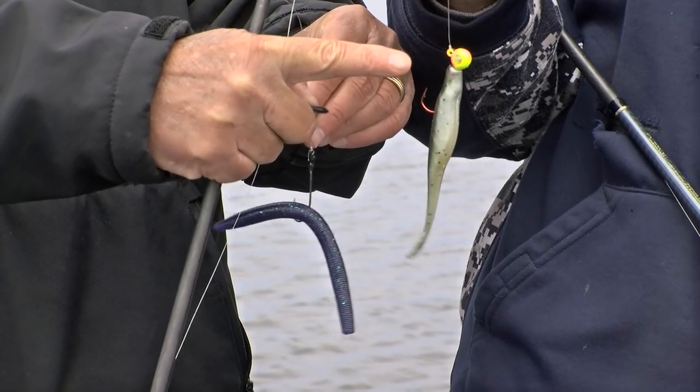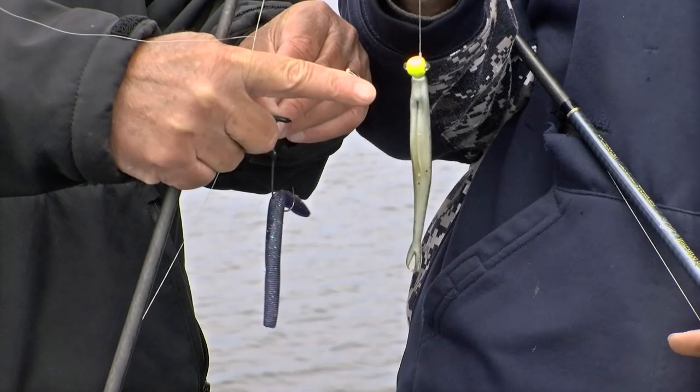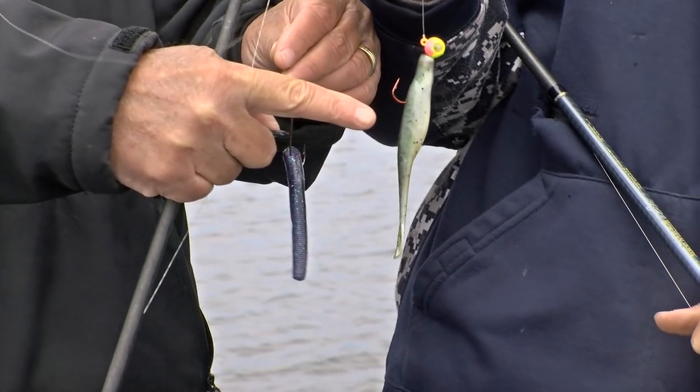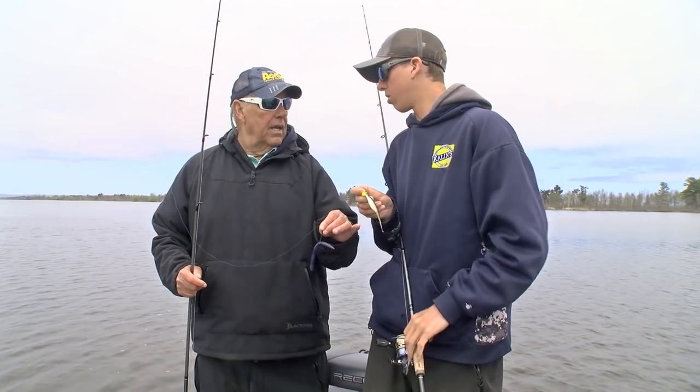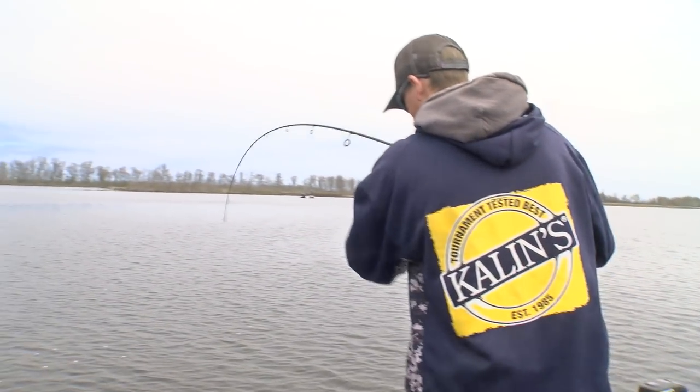Okay, and you're going to start out with a Google Eye jig and a jerk minnow, huh? Yep. Jerk minnow, quarter ounce Google Eye jig. A lot of times that'll really get them to bite aggressively and kind of get a reaction strike out of them. Josh, what was that, your second cast, buddy? Yeah, second cast, John.